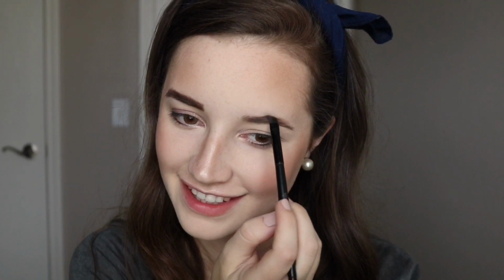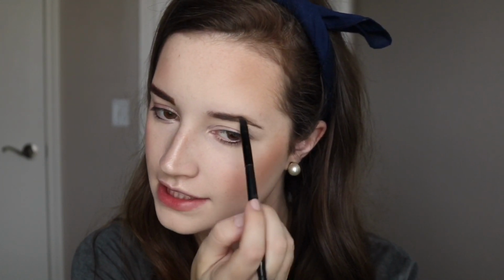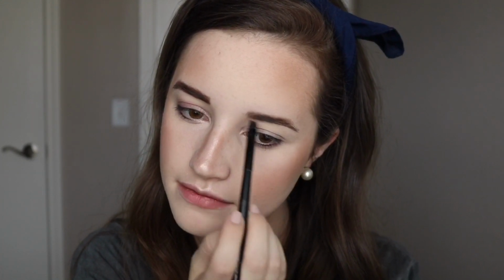So then I will just sort of follow, oh, there's a dang train. I will follow the natural way that my brow goes and focus the darkest part right here, not right up front. So then I just try to create hair-like strokes right around here and not put too much color in. To me, especially in person, it makes a huge difference just going with where your brows naturally go and maybe filling in a few blank spots, or actually reshaping your brow and making it look super defined.